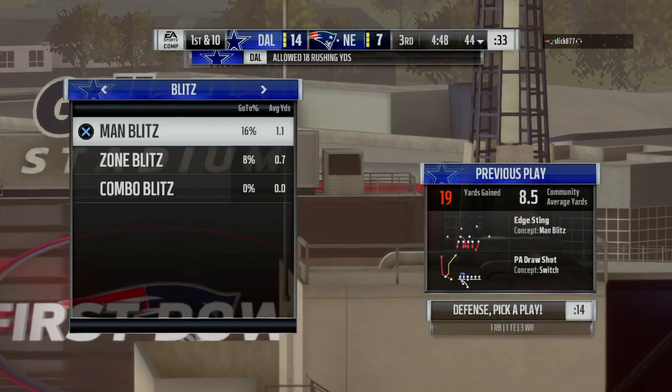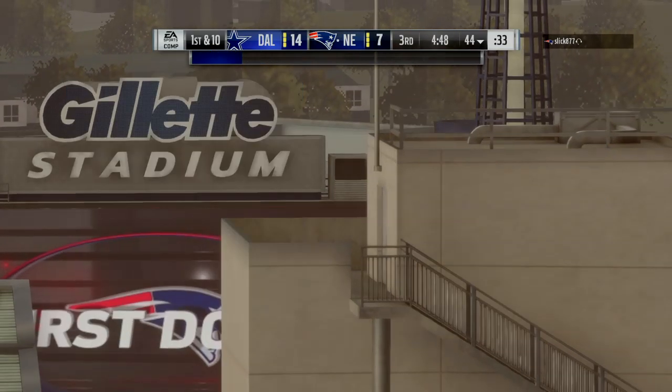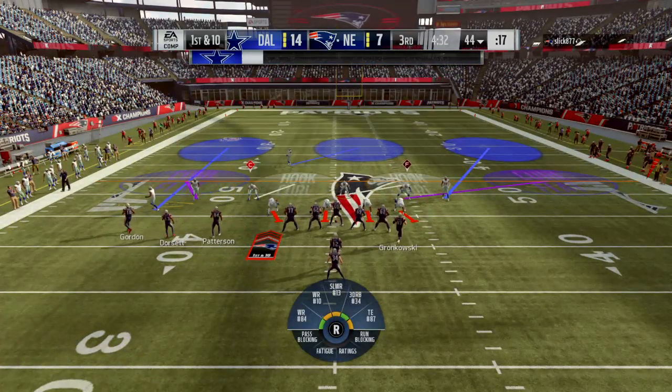The drive starting play, a good one. Took just one play to move all the way to the 44 as they try again on first down.